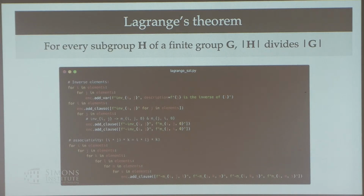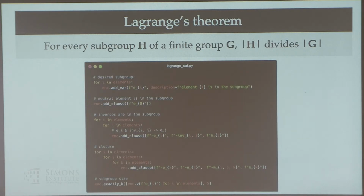I need to force some concept of inversion. So I can create variables inv_ij that represent that i is the inverse of j. Now I need to say that each element has an inverse. I'm connecting that to the multiplication table. I'm encoding associativity, which is the most annoying one to do. I'll use some indicator variables for which elements are part of the subgroup. The neutral element needs to be there. I need the subgroup to be closed under inversion. So if i is in the subgroup and its inverse is j, then j must be in the subgroup. I need this closure. And finally, the subgroup size is, again, one of these cardinality constraints where I just say exactly k of these indicator variables are true.